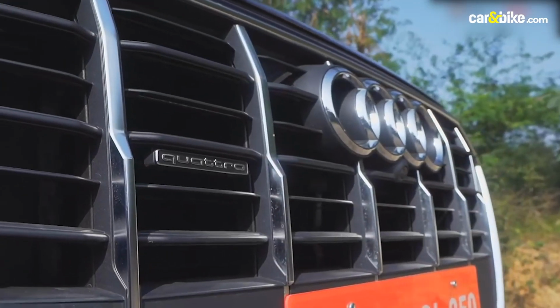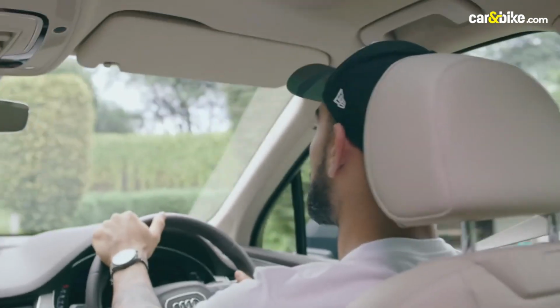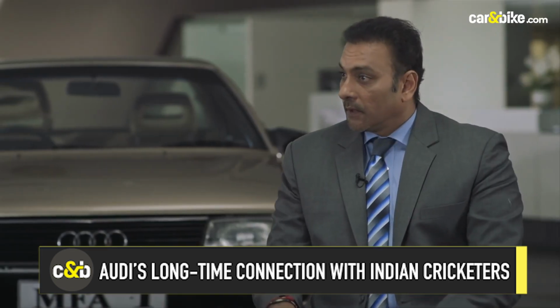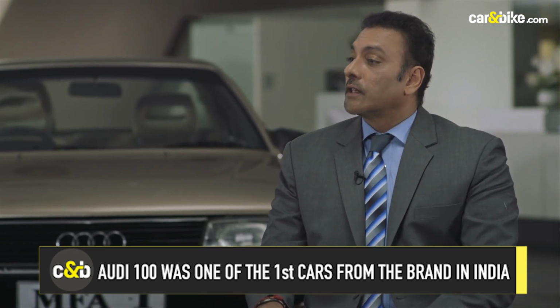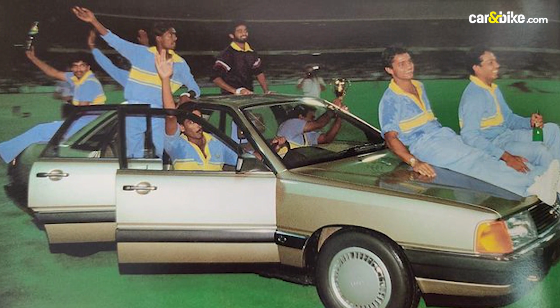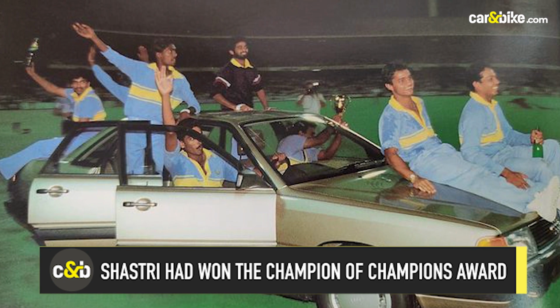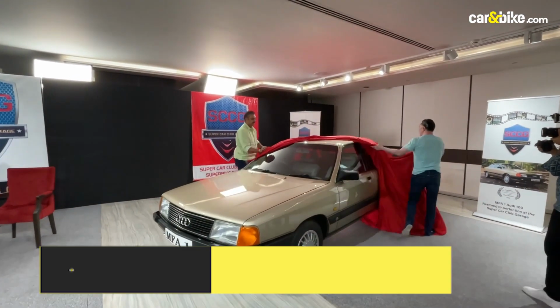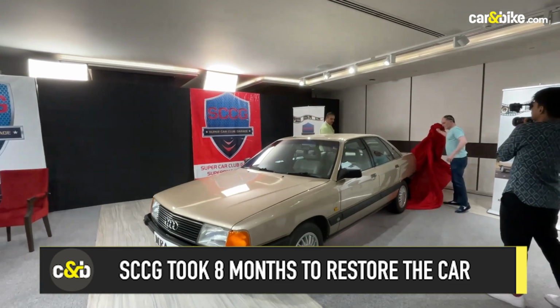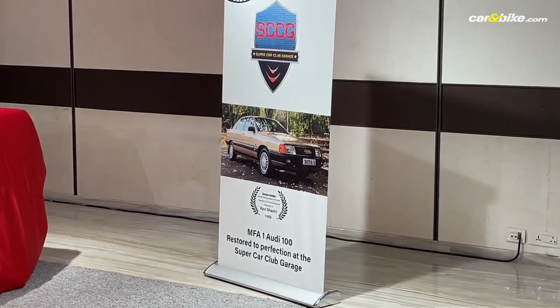Audi's connection with cricketers does not begin with Yuvraj Singh or Virat Kohli or one of the new gen cricketers. The connection goes all the way back to 1985, and it involves Ravi Shastri and an Audi 100. The Audi 100 was presented to Shastri in 1985 at the Benson and Hedges World Championship of Cricket in Australia. And now, 37 years later, he has taken delivery of the same car, which has been restored by Raymond Group Chairman and Managing Director Gautam Singhania's Supercar Club Garage.